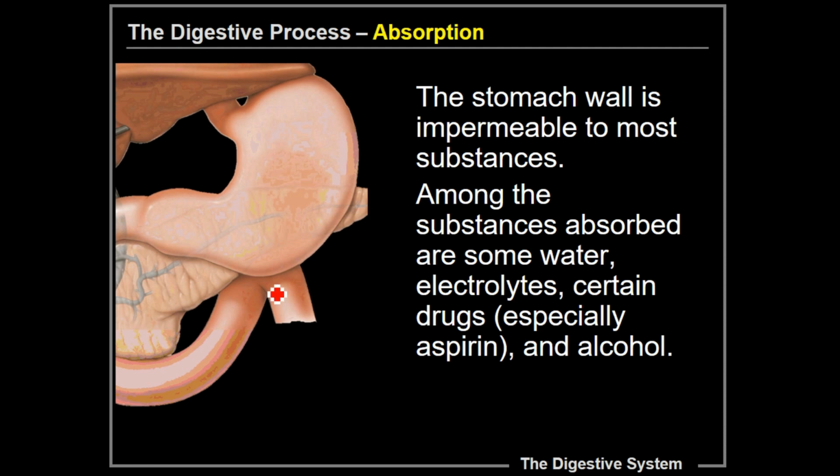The stomach wall is impermeable to most substances. Its job is not to absorb nutrients. Its job is to liquefy and dissolve your food. That's why it's there. Most things that we eat are not absorbed through the stomach wall. That's going to happen in the small intestine. But there are a few things that will be absorbed through the stomach wall.